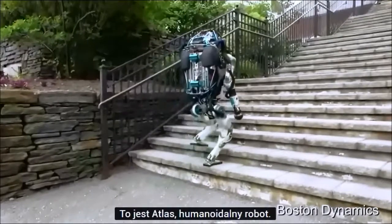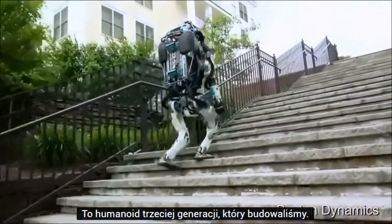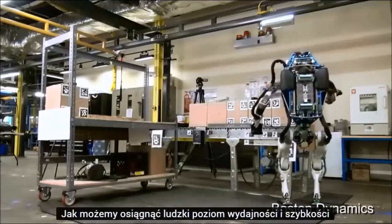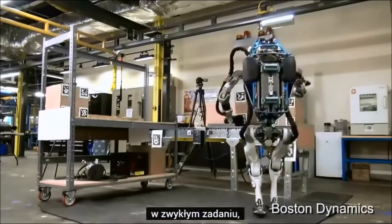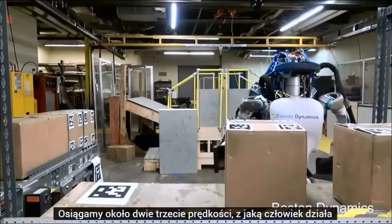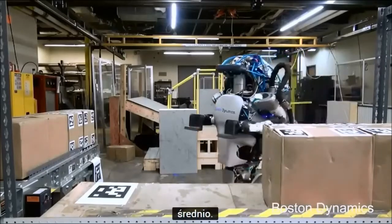This is Atlas, a humanoid robot. It's a third generation humanoid that we've been building. I'll tell you a little bit about the hardware design later. And we've been asking, how close to human levels of performance and speed could we get in an ordinary task like moving boxes around on a conveyor? And you know, we're getting up to about 2/3 of the speed that a human operates on average.